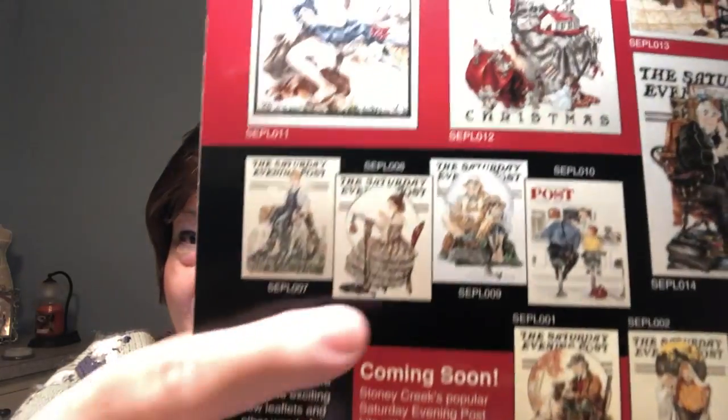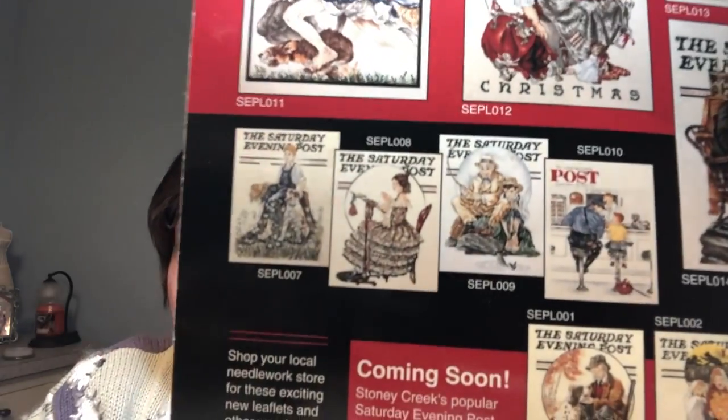This is actually the second Saturday Evening Post cover I've ever cross-stitched. I have one on my very first cross-stitch episode that you'll recognize. It was this one here of the cross-stitcher.